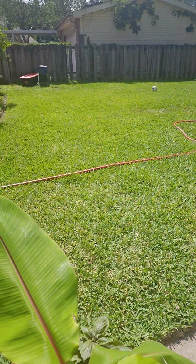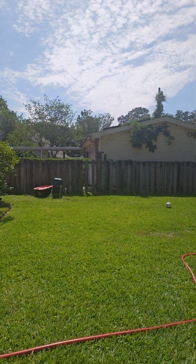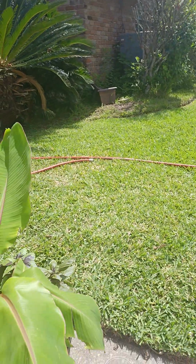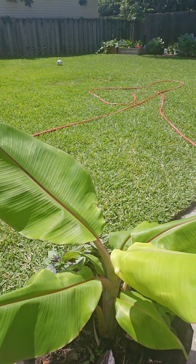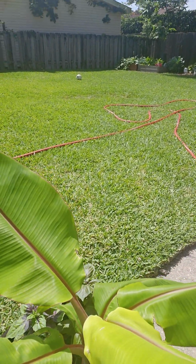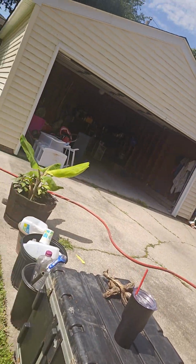So I actually want to move this pot over there. But I really don't plan on taking the banana out of the pot, because bananas have those pups, that's what they call them, and once they start growing, it's almost impossible to get rid of them, and they just keep growing. So I just plan on leaving it in a pot.